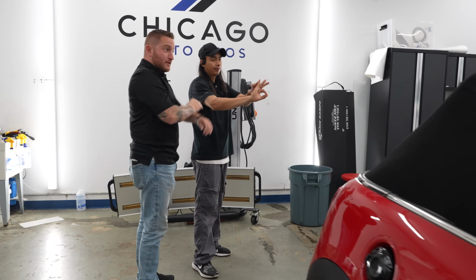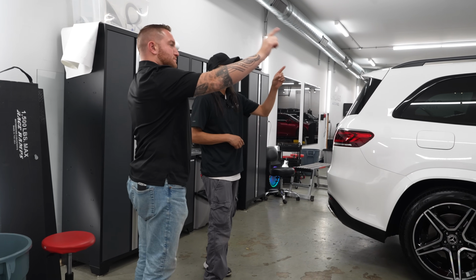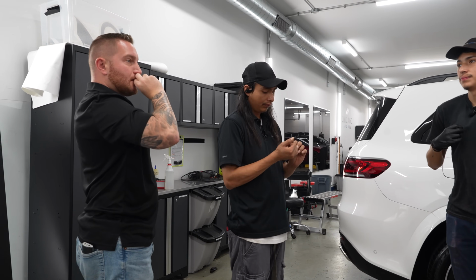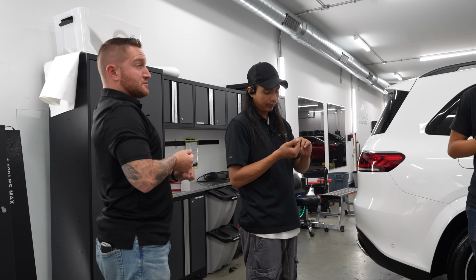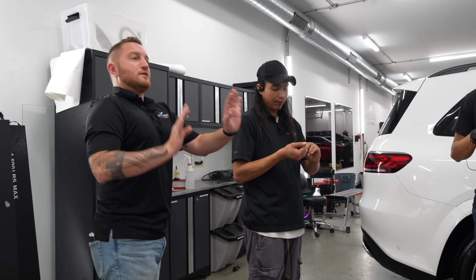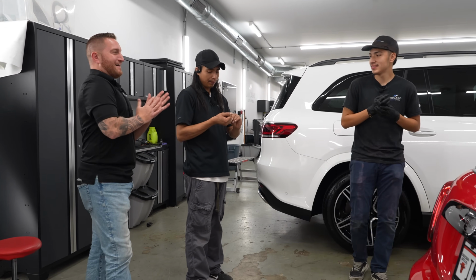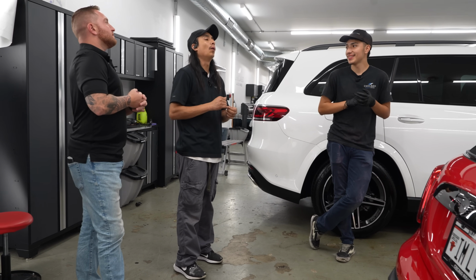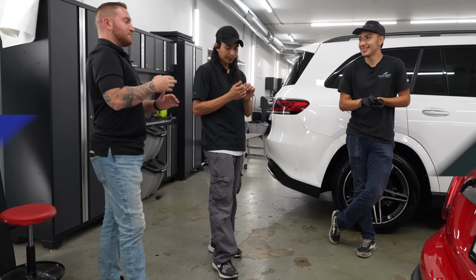Interior's done too? Yes, sir. Let's polish the window on the Taurus, give you guys something to do. And then I got a signature interior coming in like an hour. Dog got skunked and then hopped in the car. So we'll see. The doggy make a poo inside? No, just skunked. No poo.